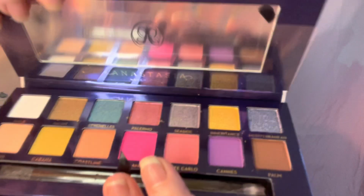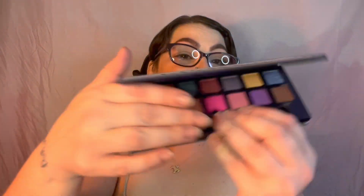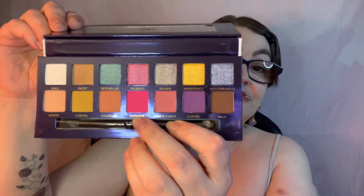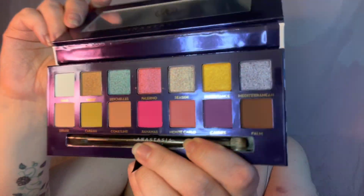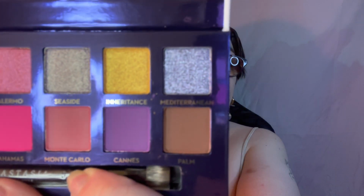Maybe to like, I see what it's for. Anyways, here is the palette. It's very beautiful. I want to get the Jackie Aina palette for one, because I love Jackie Aina. For two, so I can support her. And for three, because it's beautiful. But back to this, let's give you an up-close look.